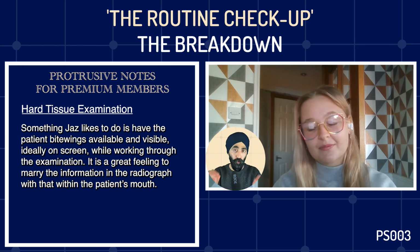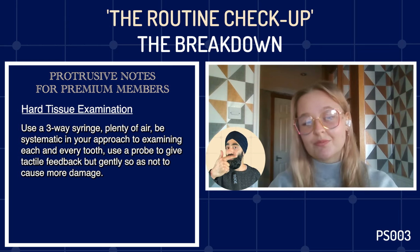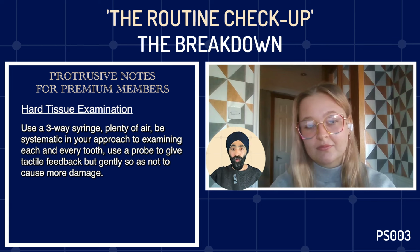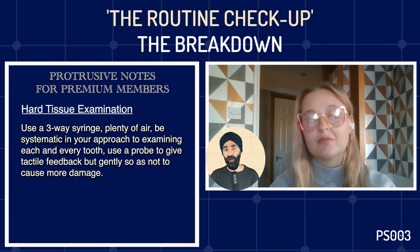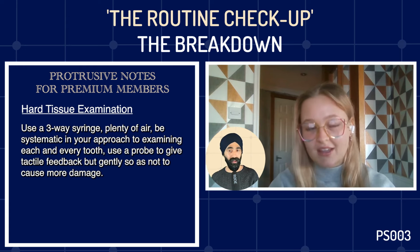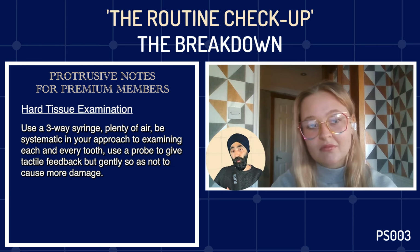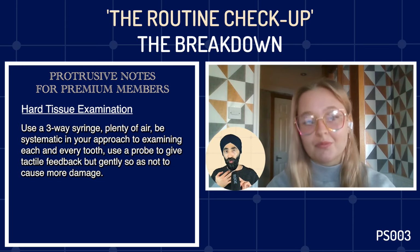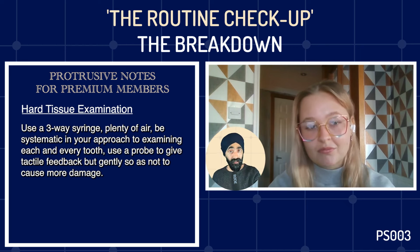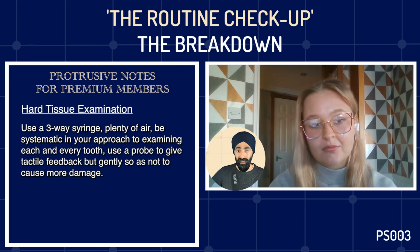But the principles which I'm going to get across is use a 3-in-1 tip and be generous with the air, be systematic and work all the way around, okay? And then using your probe in between here and there, just checking restorations, the actual tactile feedback. Don't push into caries because you might cavitate something that may not have cavitated, but you're kind of having a gentle feel, scrape across with the side of the probe. And then that's all being fed back in terms of a watch grade 1, 2, 3, or caries or crack lines, right? Crack lines we do as a hashtag sign, which we like to keep an eye on.